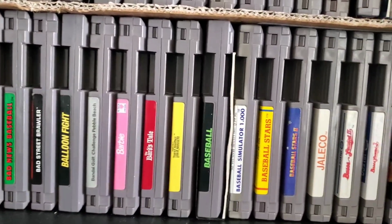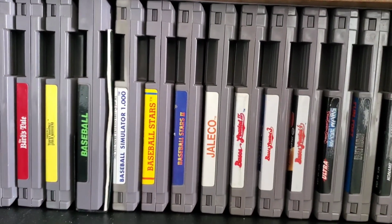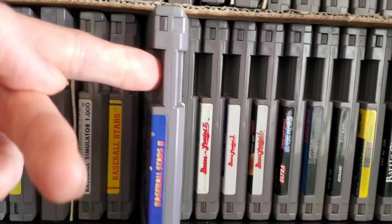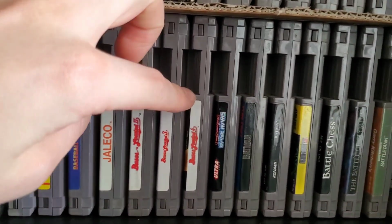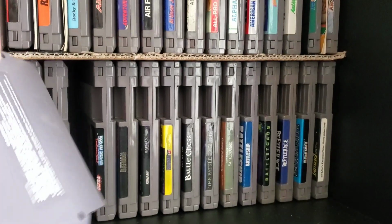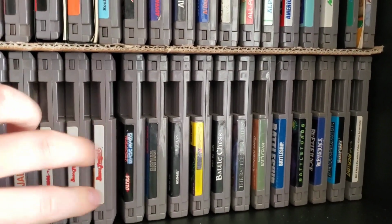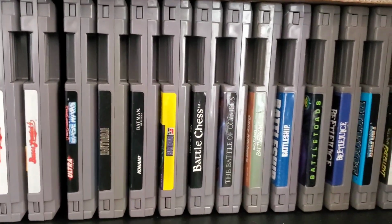Now we're getting into the tons of baseball games that came out for the NES. There's a lot of them. Including Baseball Stars 2, which is a little hard to find. I have all of the Bases Loadeds, including the very, very hard to find Bases Loaded 4, which came out very late in the system's life, but I'm very happy to have that game, so I have a full set of the Bases Loadeds.